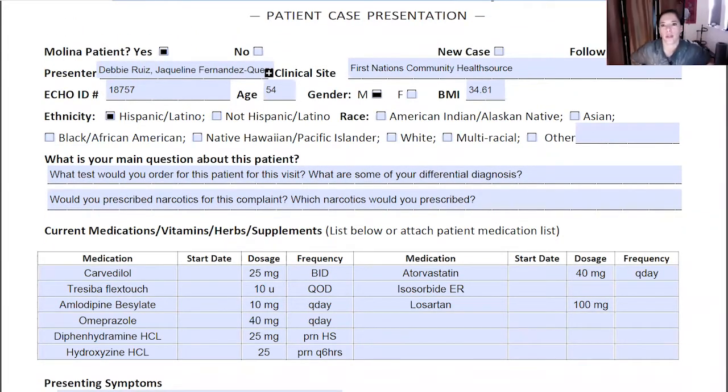So he went to the clinic where I'm a student, and he's 54 years old. He's a little overweight, his BMI is 34.6. He's Hispanic, and you can see his medications there. They are mainly for blood pressure, and some of them are for his abdominal pain, the omeprazole and the other ones. And he also had diabetes. He was using the Flex Touch, 10 units every other day, because after he was placed on dialysis, his A1C got better. I guess once they start dialysis, their A1C improves. So he was only using his insulin every other day. His blood pressure was a little elevated, but not bad.